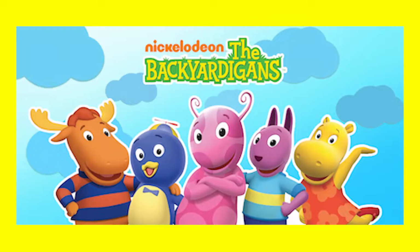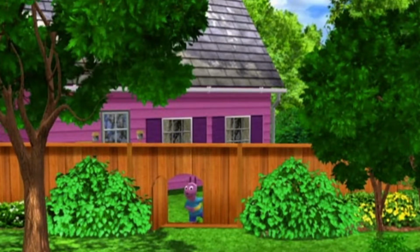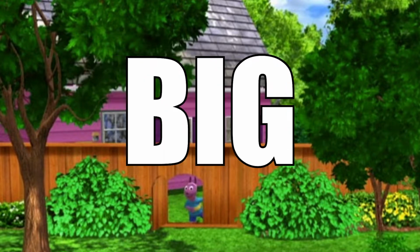Attention parents and grandparents of young children. Gungaga. Next up is Austin's house from the Backyardigans. This is the only good picture of the house I could find on Google Images, but already I can see two big problems. One, color.